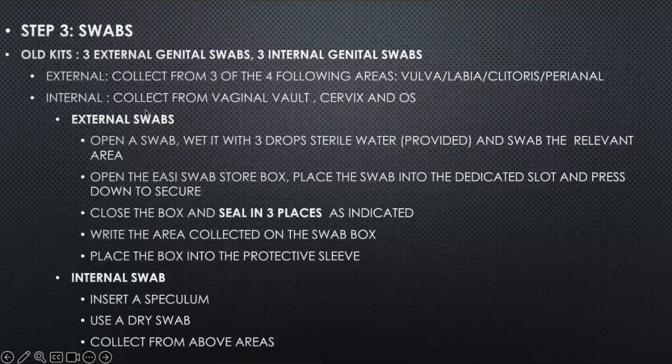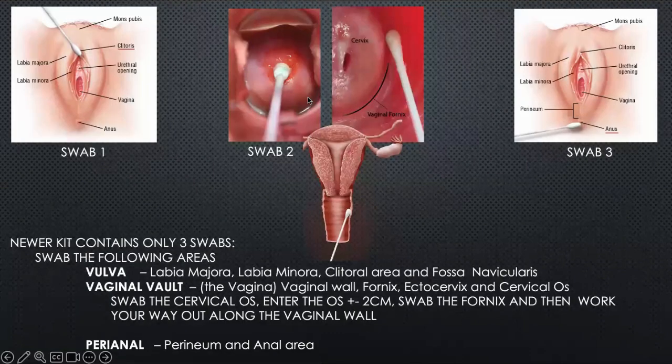Okay, so the internal swab is going to be your entire vaginal vault, up to your cervix, because this would all have the same evidential value. It all is within, so it would all prove penetration. So that's why it's all been included onto one swab now, as opposed to the multiple swabs for each small section within that was previously done.